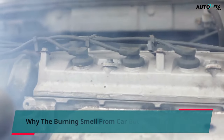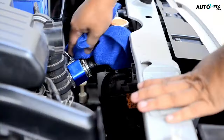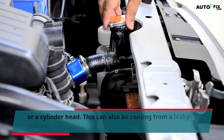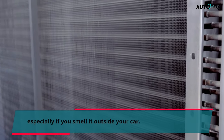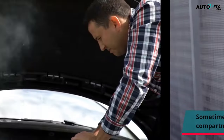Why the burning smell from car but not overheating? Well, this could be coming from a radiator or heater hose, a failed intake manifold gasket, or a cylinder head. This can also be coming from a leaky radiator cap or your car radiator itself, especially if you smell it outside your car. Sometimes a strong smell inside the passenger compartment probably means a bad heater core.